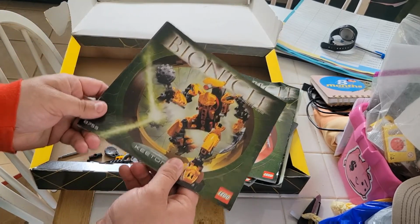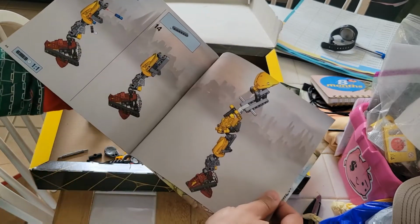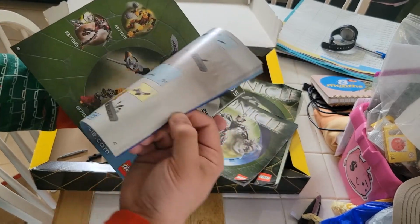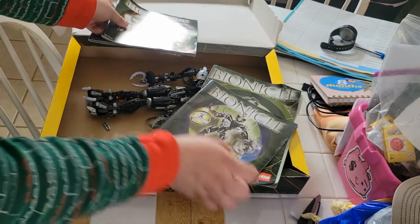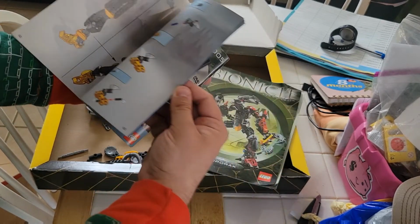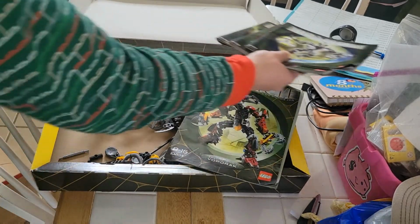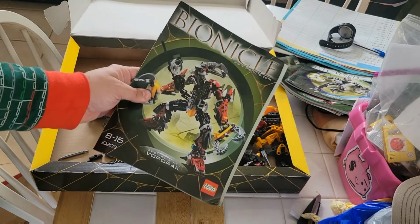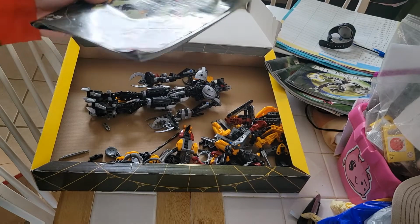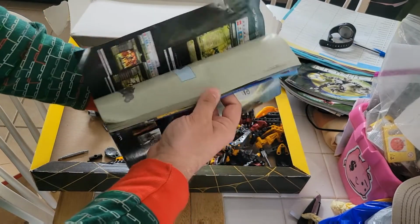So we have the instruction booklets for just Kitangu himself, also the combination model instructions in the back. We have Sidorak's instructions, as well as how to build the combo in the back. We have Rudaka's instructions, as well as how to build the Shattered One combination model in the back. And we have Voporak instructions. This is the most exclusive thing in the whole thing because all the other parts are already in the other sets. There's no exclusive mask or Retica spinner or anything like that included with this thing.